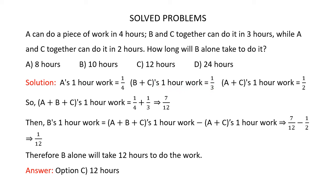Also it's given A and C together can do it in 2 hours. So A plus C's 1 hour work is 1 by 2. So A plus B plus C's 1 hour work is equal to 1 by 4 plus 1 by 3, which is nothing but 7 by 12.